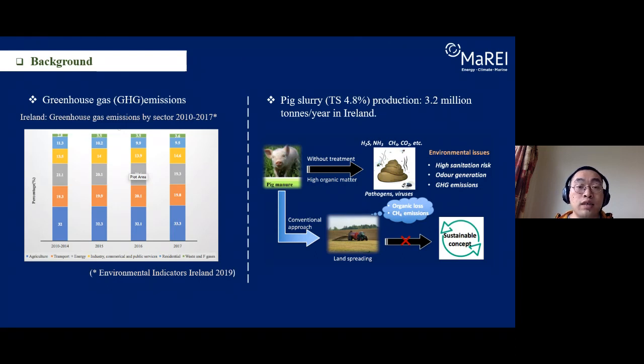Presently, land spreading is the conventional approach for pig slurry management. During this process, most of the organic matter will be consumed in the soil and the methane generated is emitted. Obviously, this approach is not in line with the sustainable concept of economic development. This leads to a demand for appropriate technology for pig slurry treatment. Next slide, please.